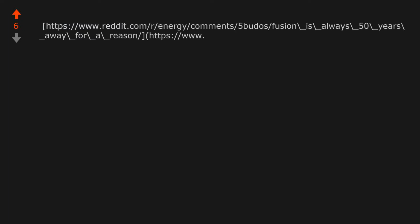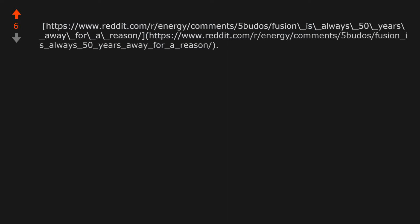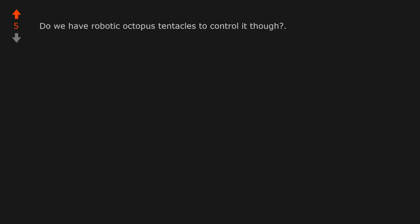https://www.reddit.com/r/energy/comments/ 50 years away for a reason. Do we have robotic octopus tentacles to control it though?